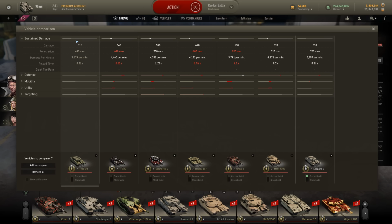Looking at the utility aspects of the tank, camouflage is 15%. That's not too bad, and the view range on the move is 430, which easily is better than all of the other Tier 7 premium tanks.